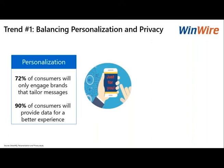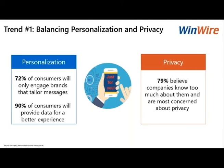Now, the other interesting part of that is that 90% of those same consumers said that they will provide data to get a better experience. That's nothing new, right? That's probably not a big revelation or a big trend. The other part of this is the privacy aspect. Anyone who's watched the news around some of the issues in social media, namely Facebook, and some other data breaches, will know this. The other interesting part about this survey, and keep in mind these are the exact same people who just answered the question about personalization, is that 79% of them said they believe companies know too much about them, and they're concerned about their privacy and what happens with their data.